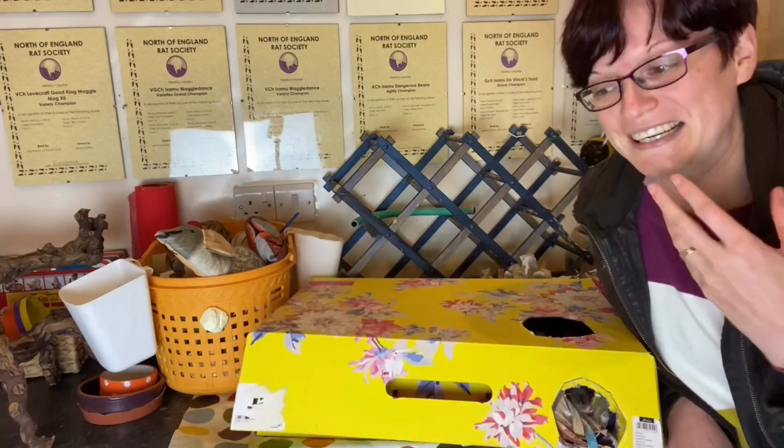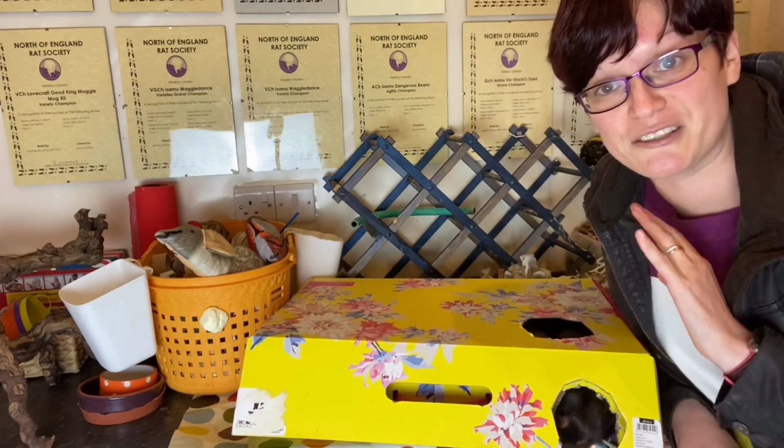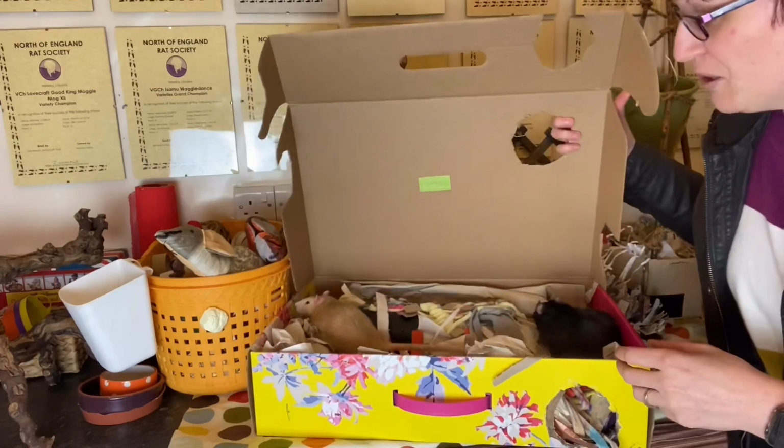It does happen, and if you put them in a box you can't get them out of. It's an absolute pain in the neck. One girl once hid here, it took me ages to find her because she was so quiet I didn't realise she was in here. So what have we got in here?